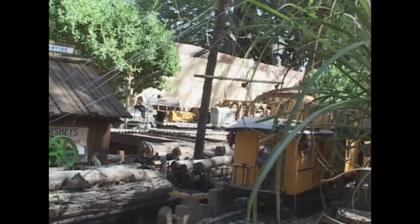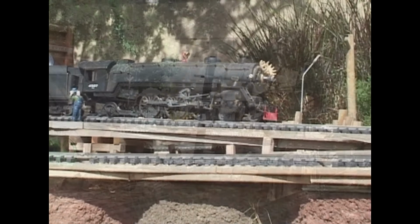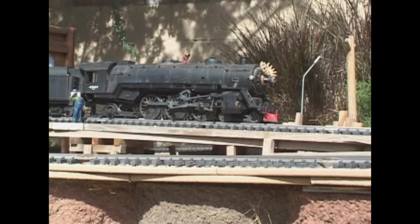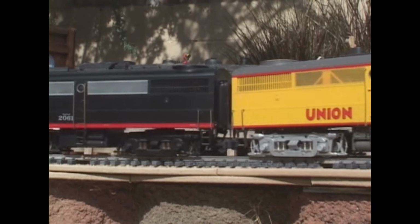It started as a single loop around the tree on top of an existing flower bed, and it's sort of grown from there to a double loop mainline kind of railway, so for continuous operation.